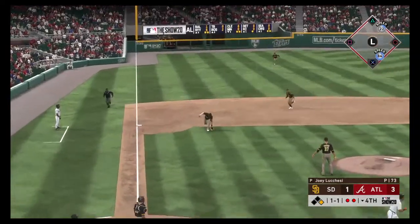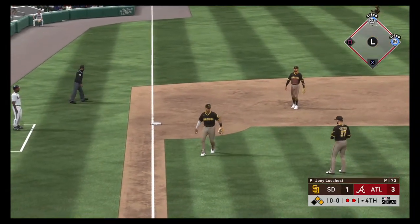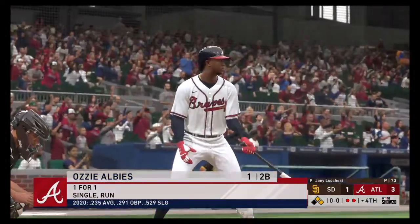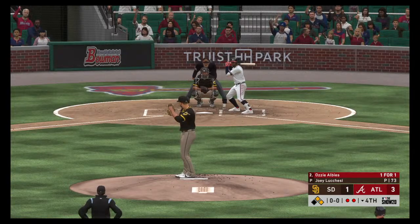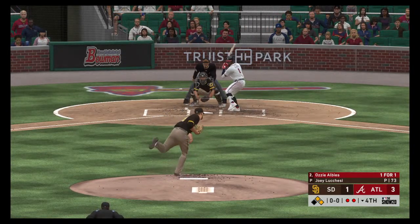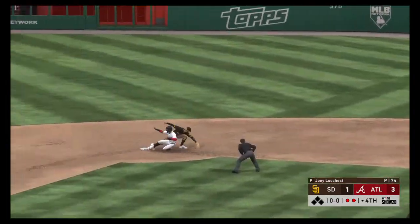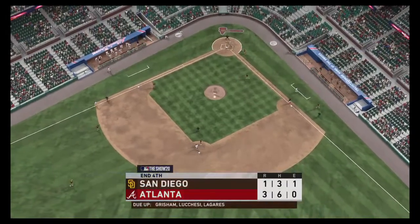1-1, he's got a chance to really do some damage. Oh, and he can't pick it up cleanly. So it's first and second with 2 men gone. And that'll bring up the exciting Ozzie Albies. From the stretch. Hit out towards second. Dozier gets to it. And the 2-out threat will not come to pass as the inning is over.